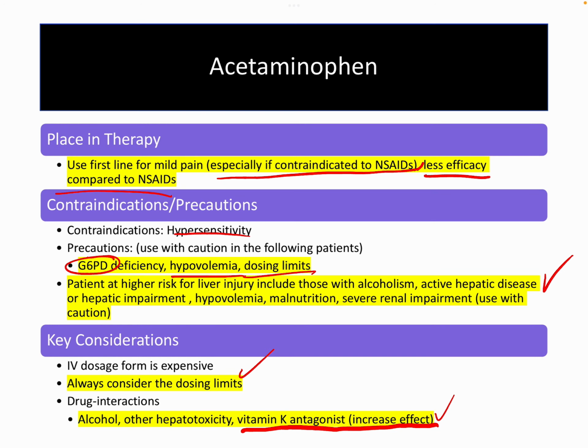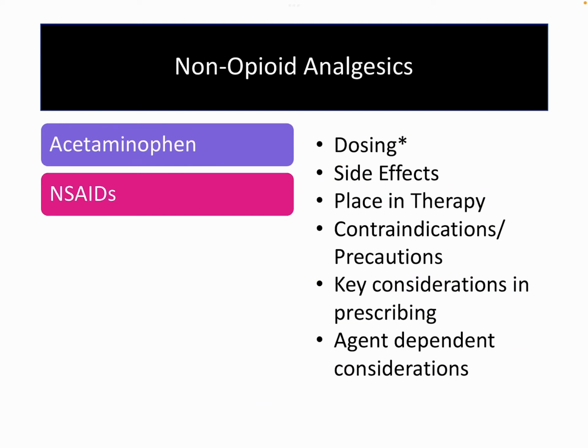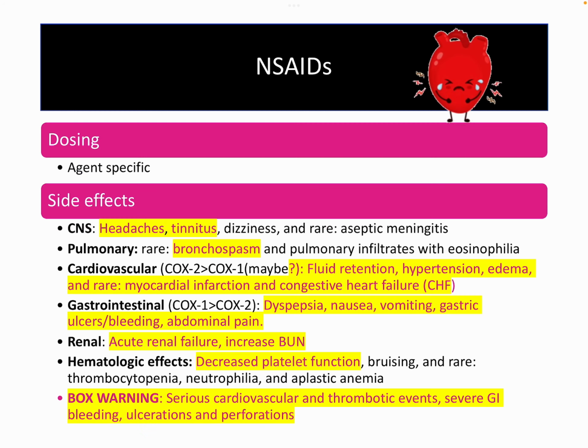So now that we talked about Tylenol, let's talk about NSAIDs. Once again, we'll go through dosing, although for this one, it is agent-specific. Side effects, place in therapy, contraindications and precautions, key considerations in prescribing, and agent-dependent characteristics. Side effects: especially in NSAID overdoses, you do have an increased risk for CNS side effects, including headaches and tinnitus.